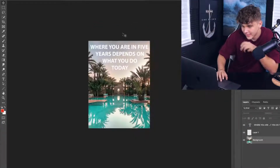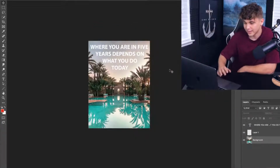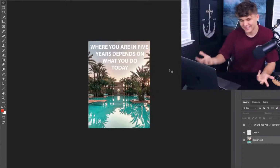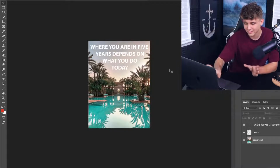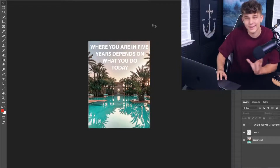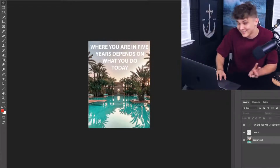Then we got this one right here. Where you are in 5 years depends on what you do today. And it's kind of a villa picture. It looks very professional. I think in order for this one to work, I would have had to color grade the picture differently, but I just don't really vibe with it. And here's the final option that I do vibe with. It's this one right here.